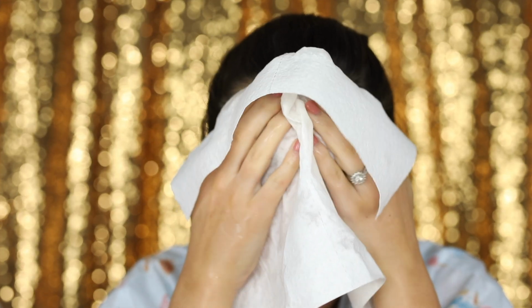And then I always dry my face with a paper towel. I got into this habit when I had really terrible acne, and my dermatologist told me that if you use a paper towel and throw it away, then you're not using a dirty towel to dry your super clean face and putting bacteria back into your pores. So I started using paper towels as a way to dry my face to make sure it's very clean.